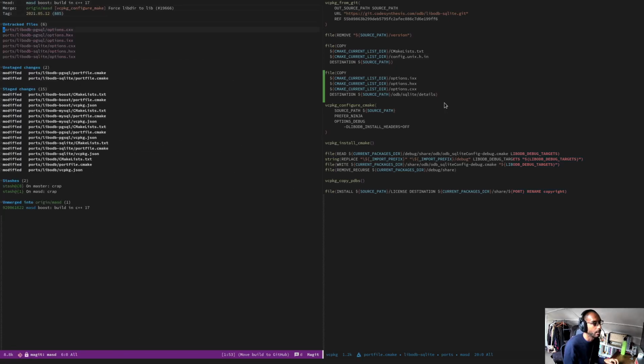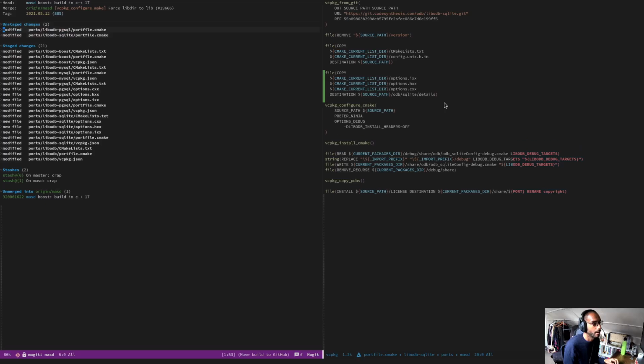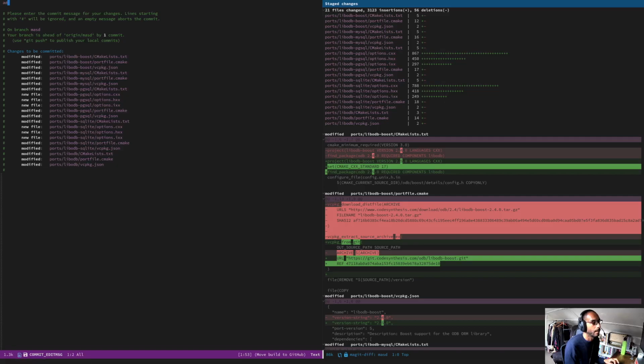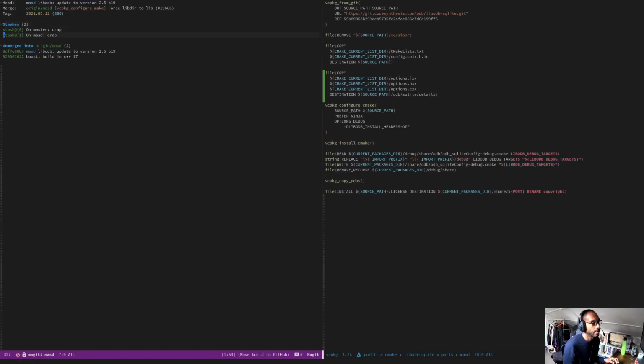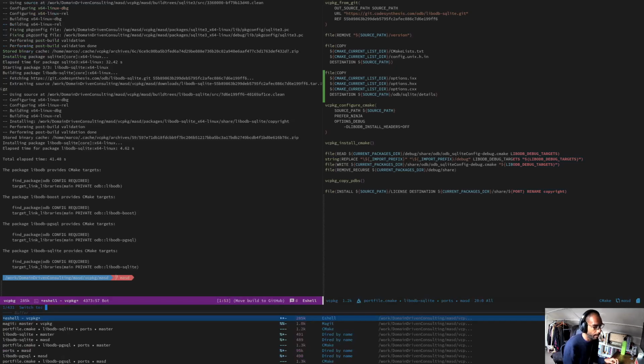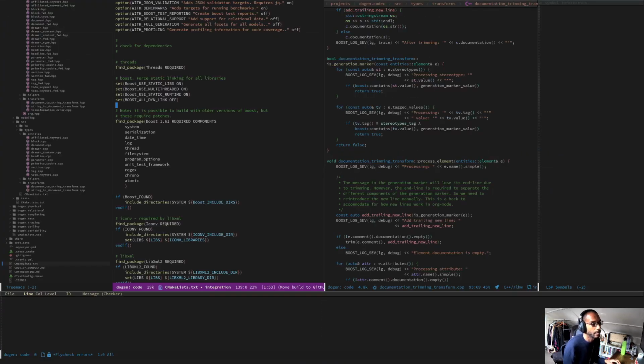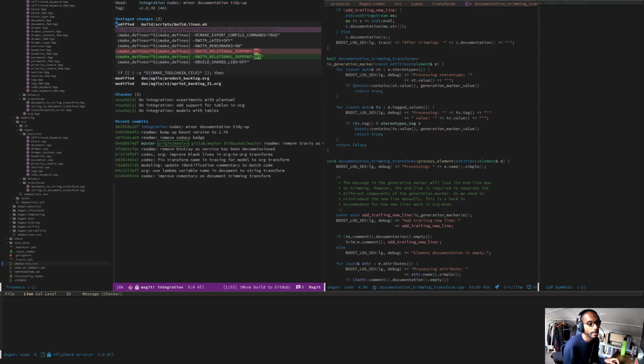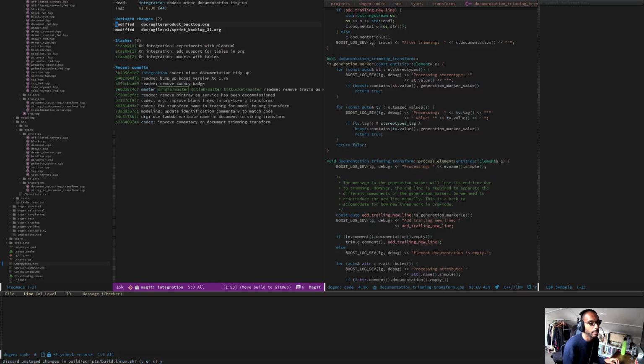What we'll do, for good measure, is do a commit here. lib ODB update to version 2.5 B19. Right, so this is very good. It means our MASD is now up to date to latest and greatest. Now, what we want to do is go back to Dogen, and as you can see here, we have relational support disabled, so we will enable it again.